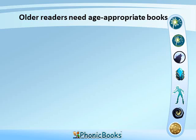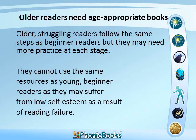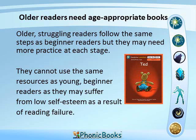Older readers need age-appropriate books. Older, struggling readers follow the same steps as beginner readers, but they may need more practice at each stage. They cannot use the same resources as young beginner readers, as they may suffer from low self-esteem as a result of reading failure.